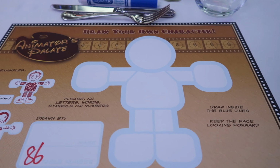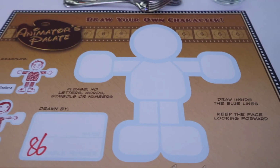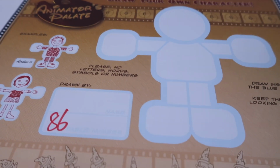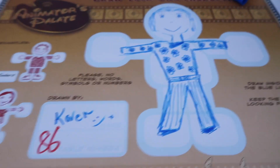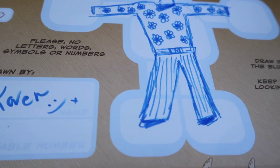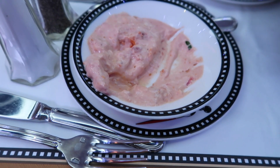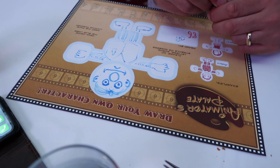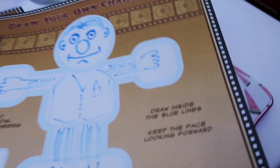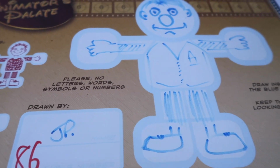Right, we're dining in Animators Palate again, but look, hi! You get to draw your own character. Ooh. So we finished the drawing. Flowery jumper, stripy trousers, and we've got some yummy tomato and caramelised onion dip with our rolls. And look at JP, he looks so cute! He does! He looks grumpy. He's so cool.